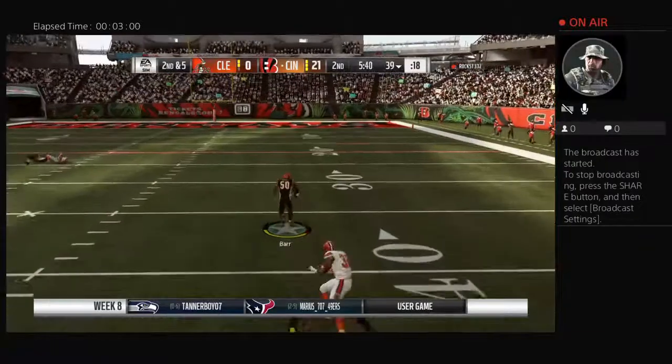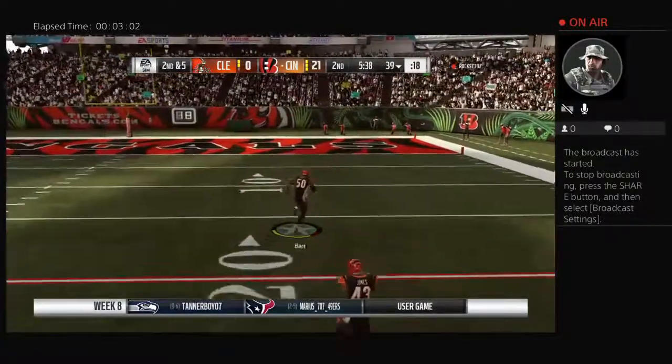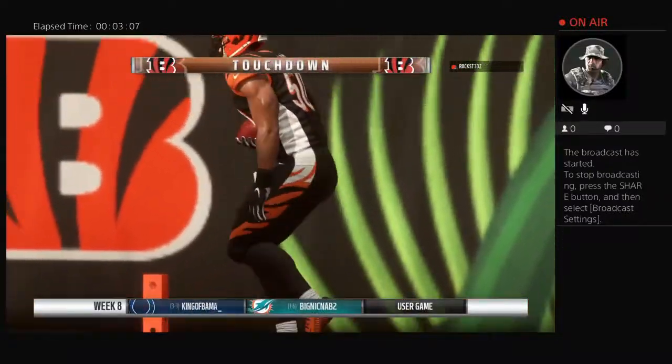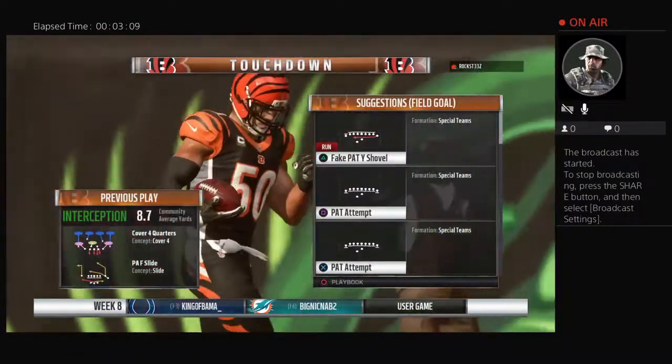And for the 3rd time here in this half, it's intercepted. Picked off by the Pro Bowler, Anthony Barr. And he will bring it back. It's a pick 6 for a Bengals TD.